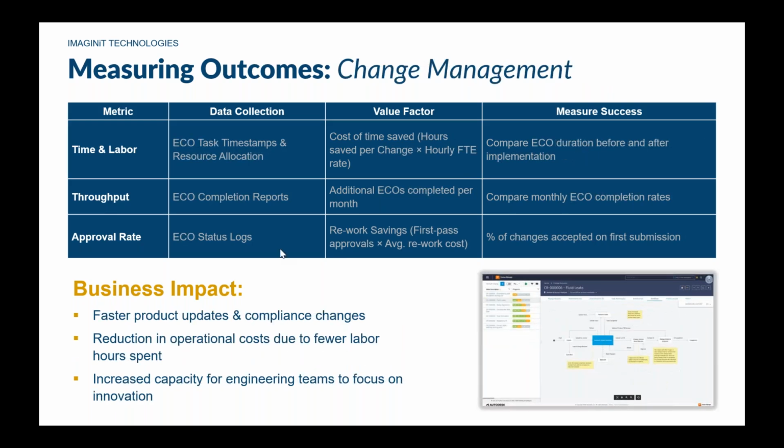The next one I'd take a quick look at is change management. Being able to really fine tune and understand, like for instance, throughput. Where are the ECOs at? Why are they taking so long to get through the system? This is going to allow you to collect the data through change order completion reports, so you can see the additional ECOs that you're getting completed per month. You can tell how long it's taken to get those through the system. You can look at is there a common theme or trend to why we have a bottleneck with this particular type of change order.